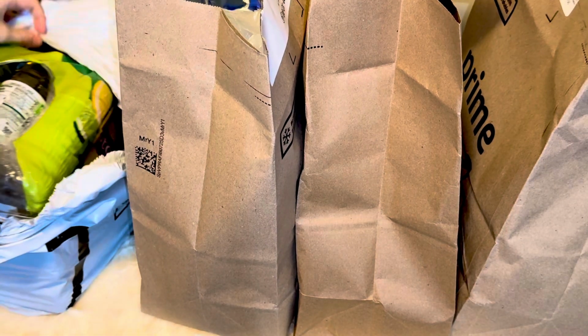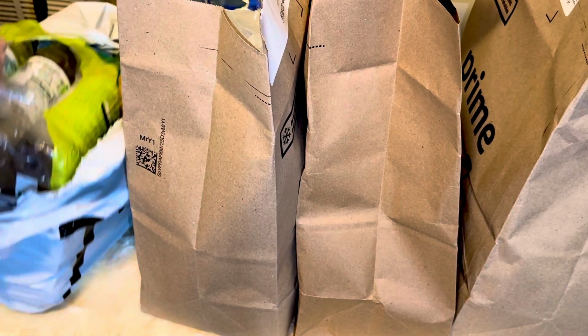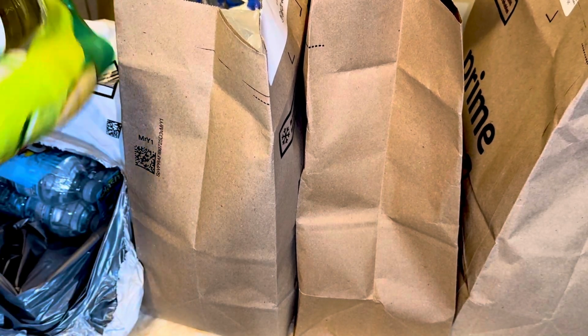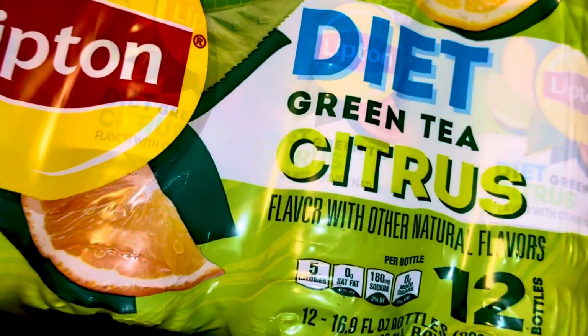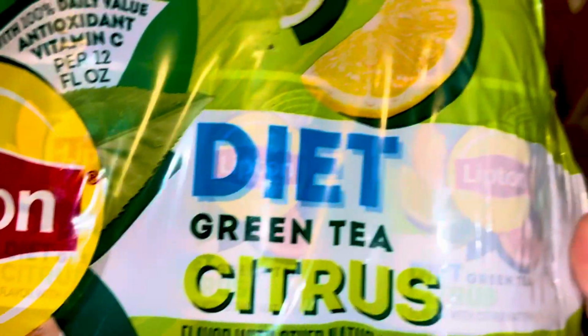But actually this morning at around 8, I got this one package, and it comes with my diet tea. It's green tea, citrus flavored diet tea by Lipton. 12 bottles, and this is under $7.